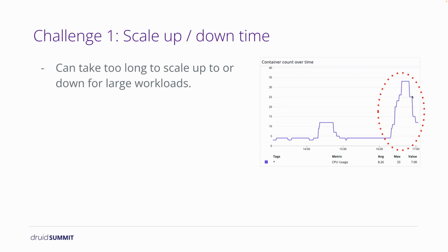Similarly, if you look on the scale down side, you'll see plateaus. And those plateaus are, say, Druid checking if any new work is going to be scheduled on the middle manager pod, so it doesn't need to keep thrashing, scaling up and down middle managers. So those little plateaus are some inefficiencies we need to deal with.